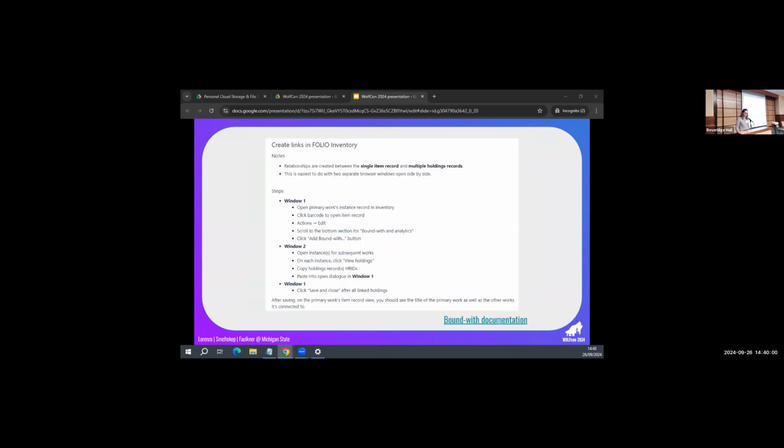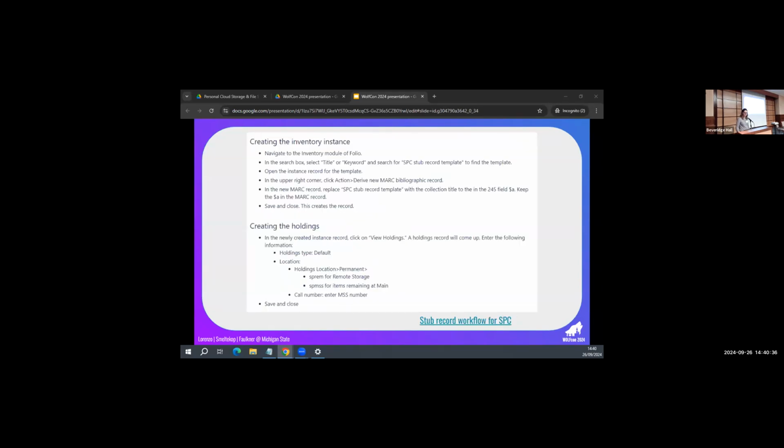So another one that I mentioned is our bound-with documentation, which is still getting flushed out because we upgraded to Poppy a month-ish ago. So as people are working through this, we're editing and making it better. As seen here, our documentation also includes suggestions like opening two windows to make things a little easier. So it's not just going through the software itself, but also providing some tips and tricks for making things go a little smoother.